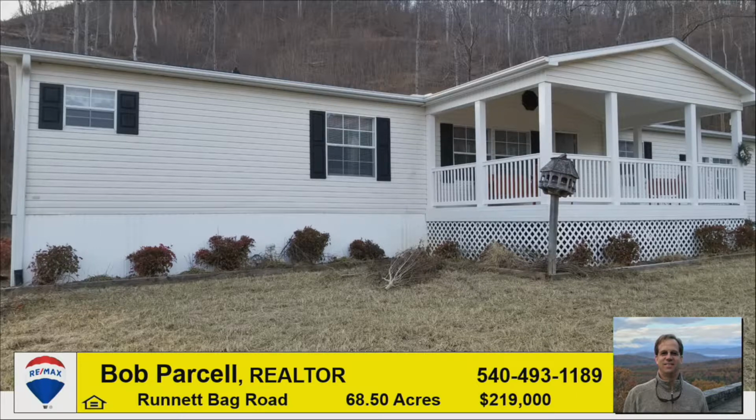Next we go to an extremely private property with a firm address on Runnetbag Road. This 68.5 acre tract borders the Blue Ridge Parkway. Across the road, the same owner has a 14 acre parcel for sale. So if you wanted both, you could have 82 plus acres. This is a 2003 home with 2128 square feet that shows very well.